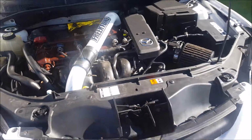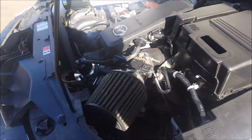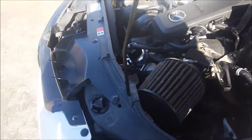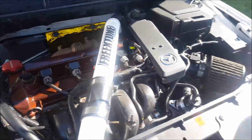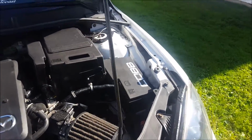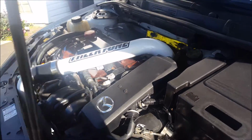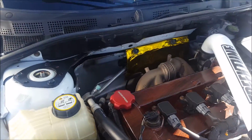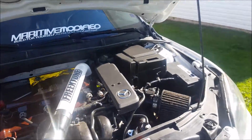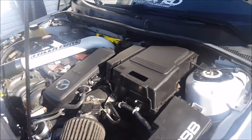So just stock K04. It's got front mount intercooler, intake, turbo inlet pipe, blow off valve, all little stuff. EGR delete, custom tune, Cobb Accessport, catless downpipe, full cat back. Was running 22 psi. At the moment it's got bad blow by in cylinder 2, so it's waiting on a rebuild there.